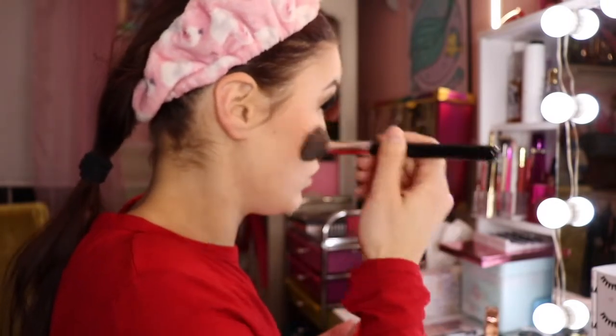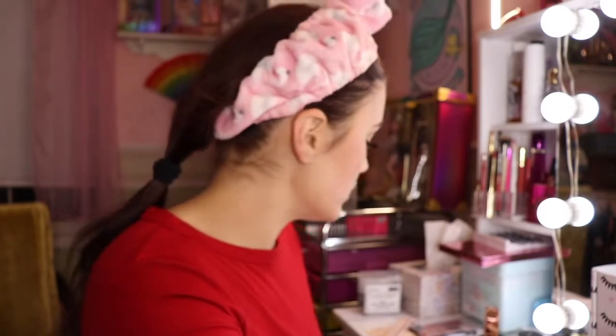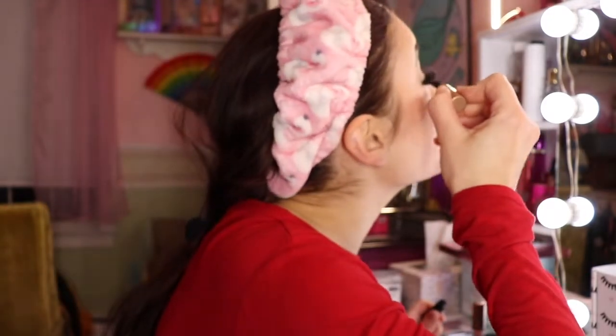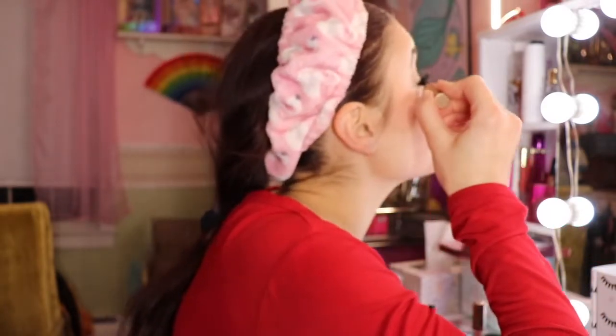I'd be curious to see what this would look like on someone who's nice and dark. With me, since I'm so fair, I have to be careful not to put on too much, but it's actually nice. To seal the deal on the lashes, we need to apply the Snatched lip product, which I'm going to use a Q-tip to grab some of, because I tried to find a lip brush and couldn't. I think I got rid of all mine because I never use them.